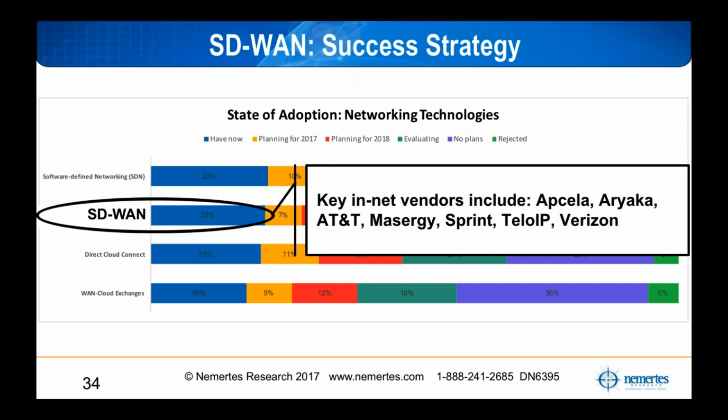We also see providers who are focused on delivering SD-WAN as a service, not just through boxes that they deploy to the end user site, but also through services that they provide in their own service clouds. So providing some or all of the SD-WAN key services using their service cloud and not just boxes on premises. Folks here include Aryaka, big carriers like AT&T and Verizon and Sprint, and folks who have been in this space or close to it for several years now, including Masergy and TeleIP.